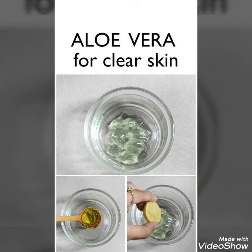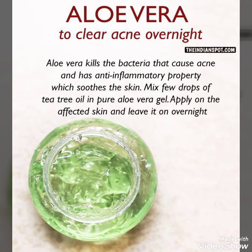Number 1, you can use aloe vera gel for clear skin. You have just to do that. You take 1 teaspoon of aloe vera gel and mix lemon in it and apply it on your face for 15 minutes. You can see the best clear skin results.